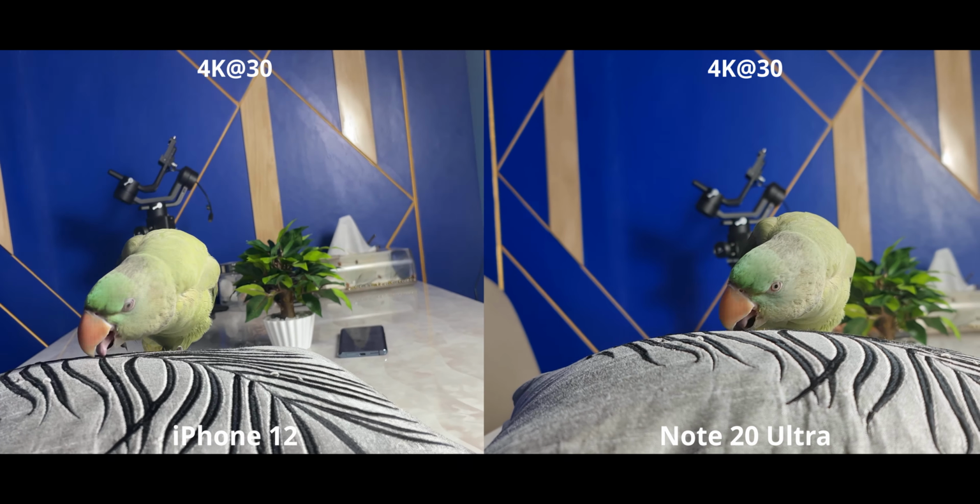And now let's move on to 4K 60. I took this outdoors and I just wanted to see how, in a normal environment where we have natural highlights and shadows, how each of these perform. And there are very obvious differences between the two. I talked about how you'll be losing out on something or the other when it comes to 4K 60, and it's very clear over here.